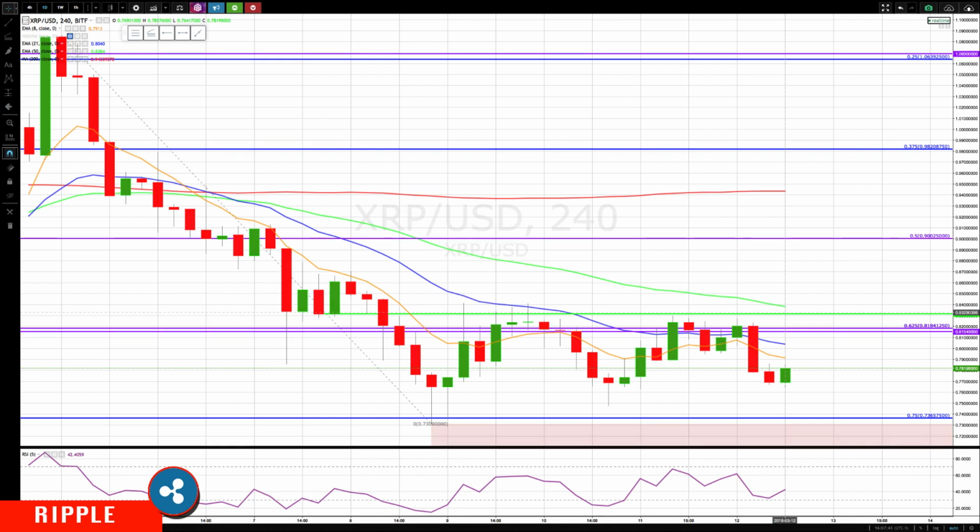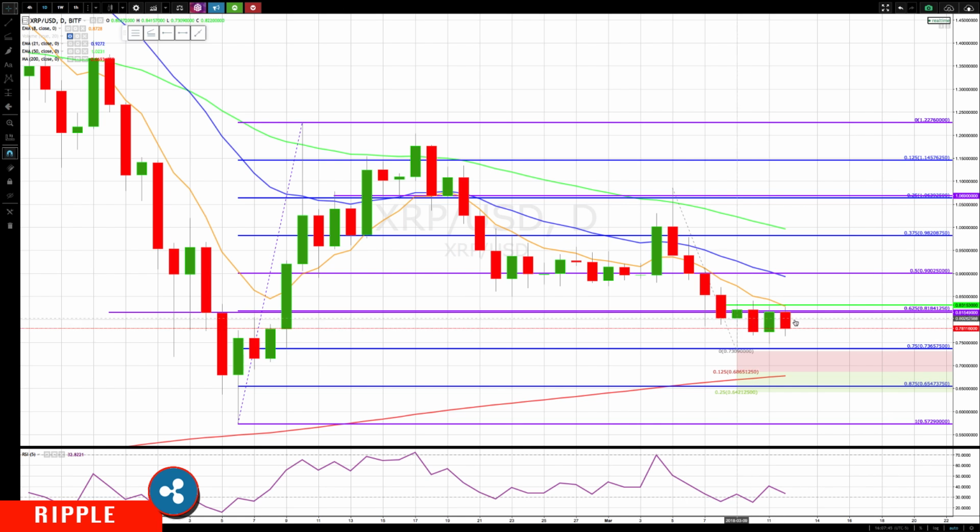Again, more important to check out the daily now. This is still in consolidation. The 8's now coming down to the top of it. So we really need a close above that 50 period exponential on the 4 hour to take us into the rotation zone. And then we'd watch for a move back to about 0.8844.